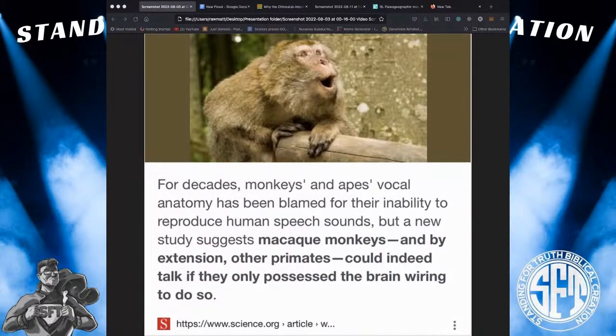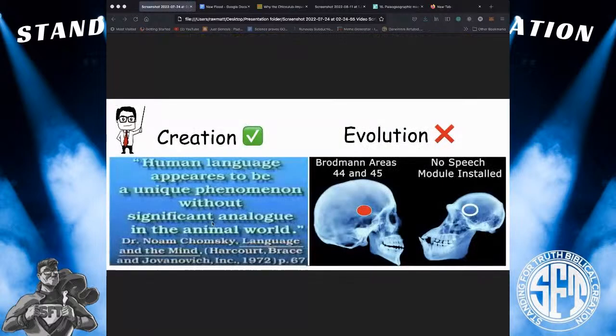And we've heard before that, well, if monkeys had the ability to talk, they could. Well, guess what? They do have the ability to do it. They've hooked up electrodes into the vocal cords of monkeys and made them say things. It sounds a little gravelly, but they can make them talk. And so why don't they? They can't, because they're not made for it. They're not human. So human language appears to be a unique phenomenon without significant analog in the animal world. Only humans have it. Only humans will ever have it.